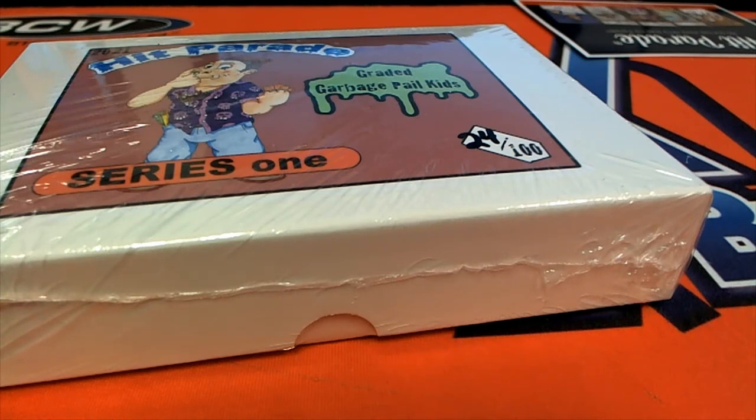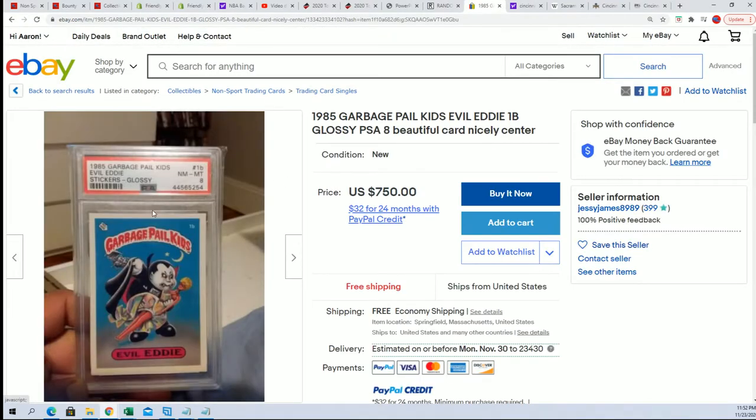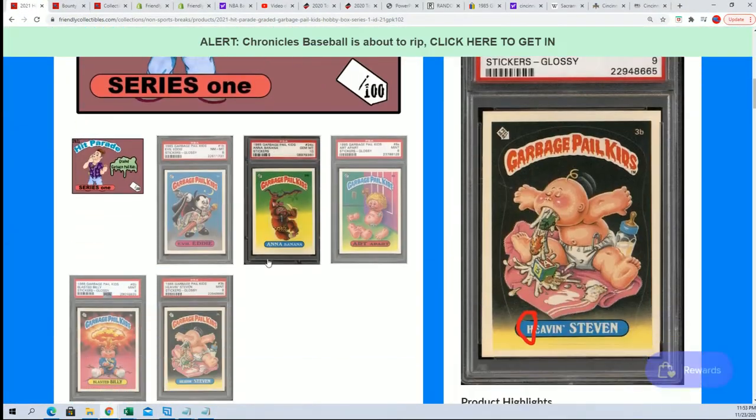We're looking at these on eBay. These have some big values to them. All right, so let's start with this random. Check it out. This is the Evil Eddie right here, 750 PSA 8. That's kind of what you're looking for. This is in the product. There is an 8 in the product. There's more of these available. You can see the biggest names again right here.